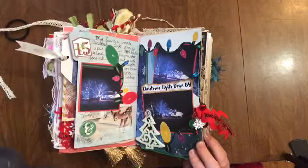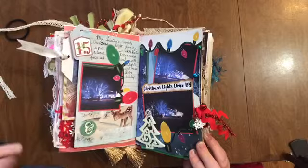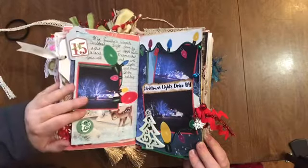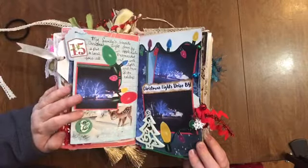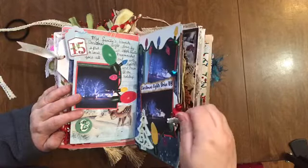It's a local business. They go all out. They have these lights and music and pre-programmed flashing patterns that go with the music. It's amazing. The guy's an electrician, so obviously he does a really cool job at it.